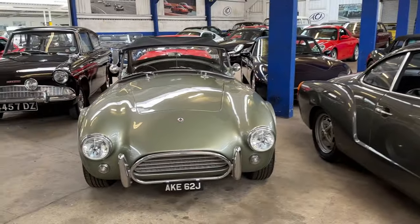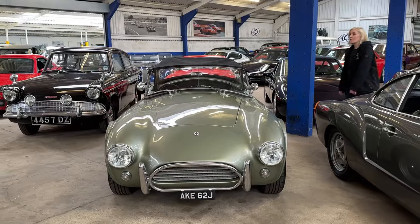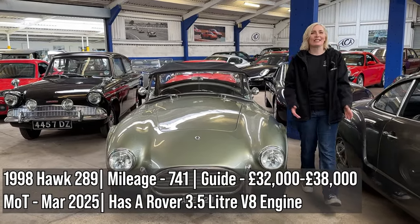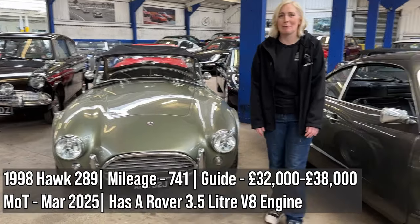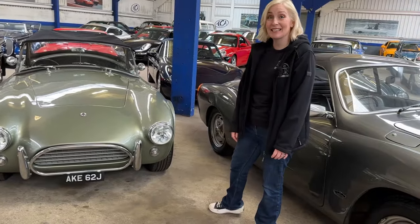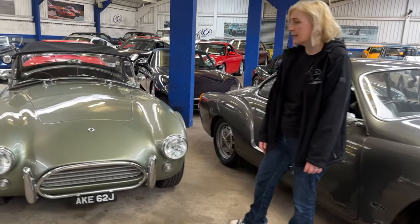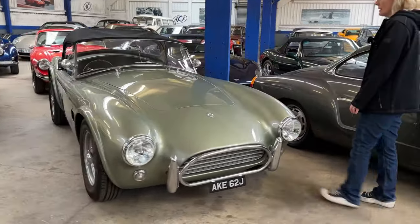And what have we got next to us here? Now this is a Hawk 289. So it is an evocation, as they like to say, or as I'd probably put it, a replica of the AC Cobra. But I like the Hawk ones because they are actually one of the better replicas.